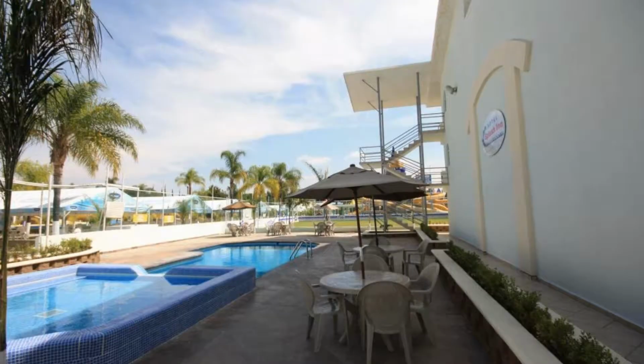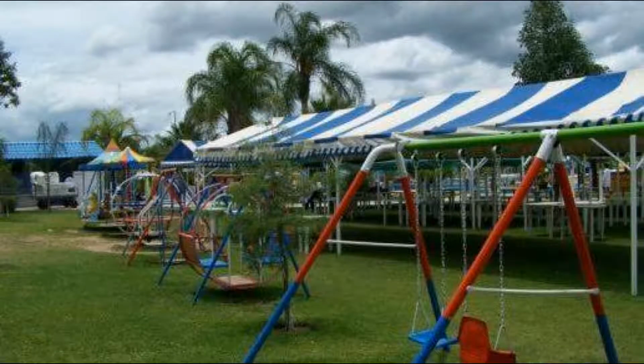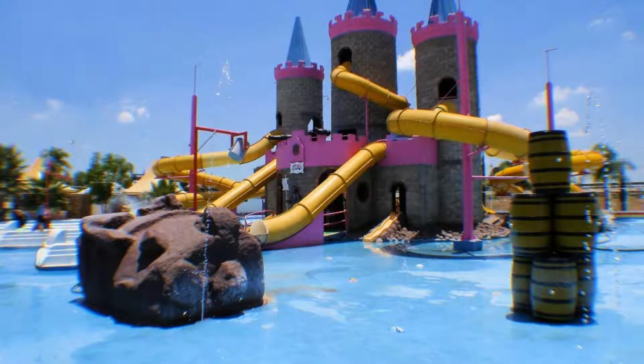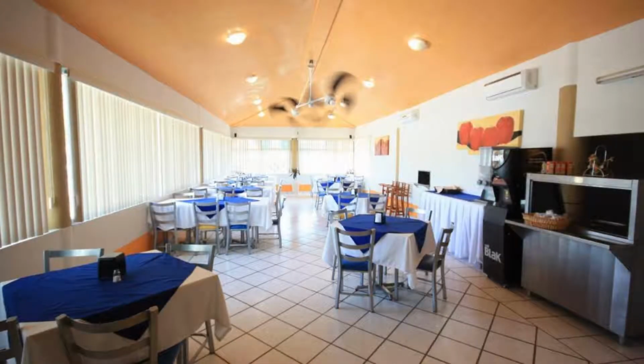Now you are watching a 4-star hotel. The location of the hotel is attractive and guests love walking around the neighborhood. There are 8 types of rooms available on booking.com. You can book online and enjoy it.